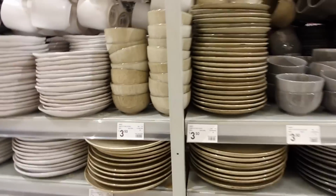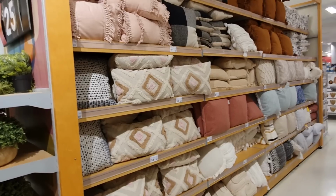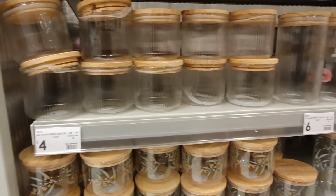My name is Emma and today I'm going to be doing an impromptu shop with me at Kmart because I went and picked something up very quickly the other day and I saw some really cool new items in there, so I just had to get the camera out and show you guys. So the first thing that I saw were these beautiful new canisters.